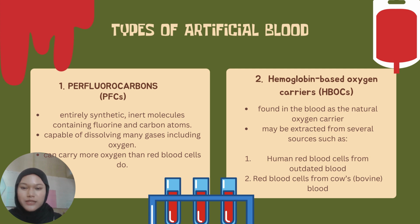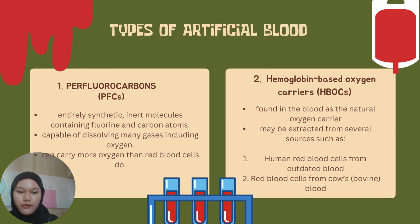The first one is perfluorocarbons, PFCs. It is an entirely synthetic inert molecule containing fluorine and carbon atoms. It is capable of dissolving many gases including oxygen. That's why it can carry more oxygen than red blood cells do. The second one is hemoglobin-based oxygen carriers, HBOCs. It is found in the blood as the natural oxygen carrier and may be extracted from several sources such as human red blood cells from outdated blood and red blood cells from cow's blood.